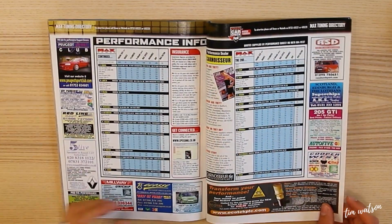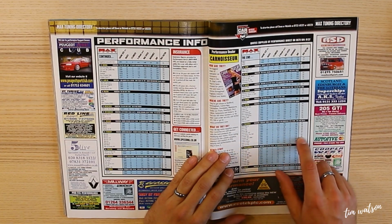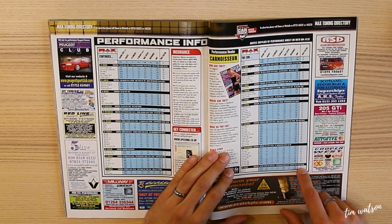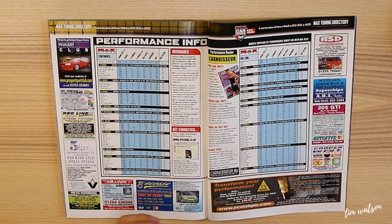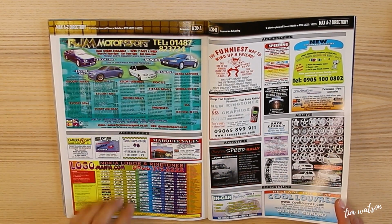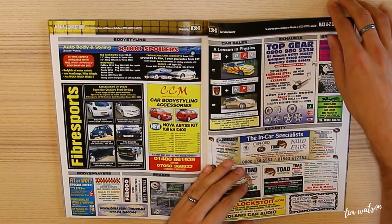Performance info. I love this. Right, let's see if we can find my car. Where are we? Vauxhall. Here we go. Vauxhall Calibra 16 valve. There it is. Or Calibra Turbo, max rating 90. That's pretty high. What are the others? We've got 91. Supra 3 litre turbo. So a Supra got 1 more point than a Calibra Turbo. Not anymore. So you've got body kits, more mobile phone logos, more wheels, gag phones, hilarious.